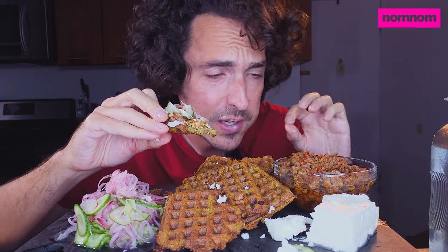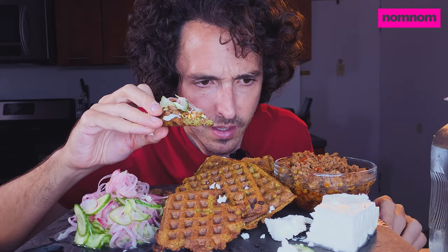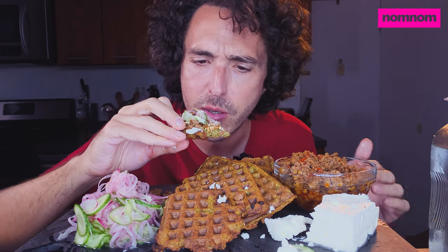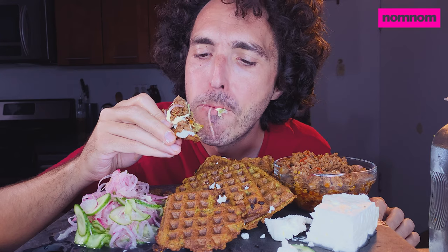Falafel waffle is super filling though. And the creaminess of the feta cheese. I love a fresh feta. I don't know how to say it. It doesn't matter. You know what I mean. It's like a fresh one. You get a little bit more softness than crumbliness. It has that delicious brine flavor from soaking in the brine. And there are varying levels of it.